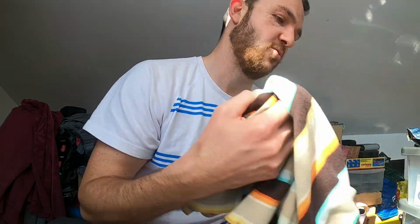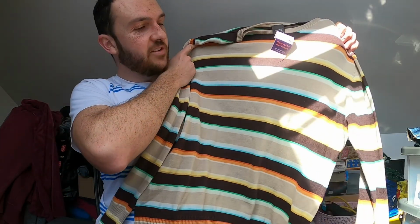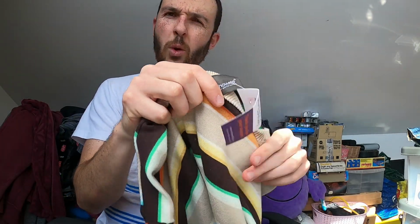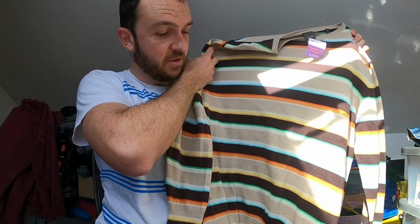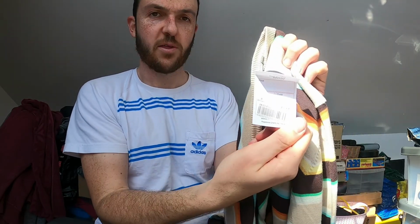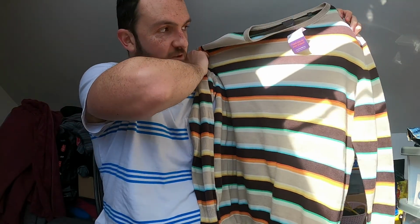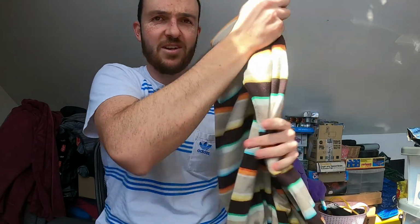So the first thing I picked up was this. If I can fold it out. Howies organic cotton jumper. Now Howies is a brand that I do quite like, actually. I think it's a Welsh brand. They do outdoor stuff and jeans and merino wool polo shirts. Seems to have quite a good following, so I paid $3.65 for that one. Size large, lovely and stripy, no holes, no stains. Hopefully a good £20 for that one, maybe a bit more, maybe a bit less. We'll see. But Howies, solid brand. Keep a lookout for that because the sell-through rate's pretty good.